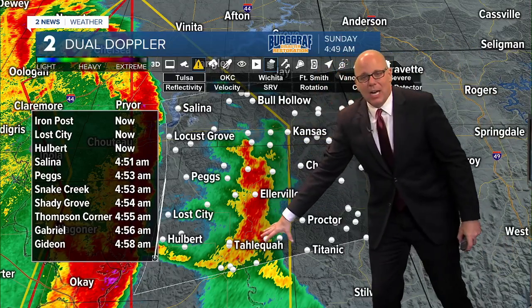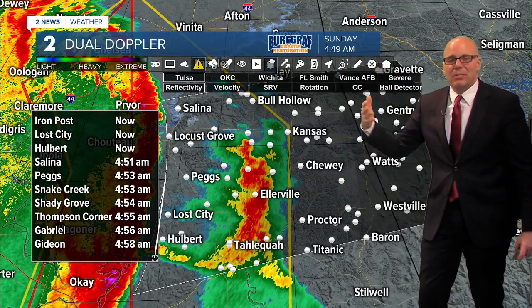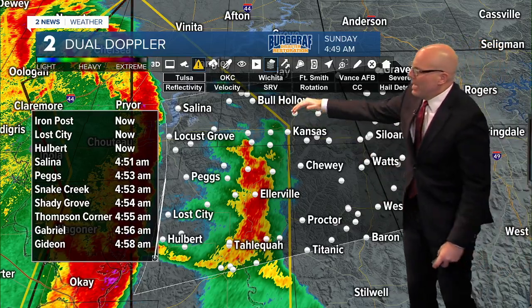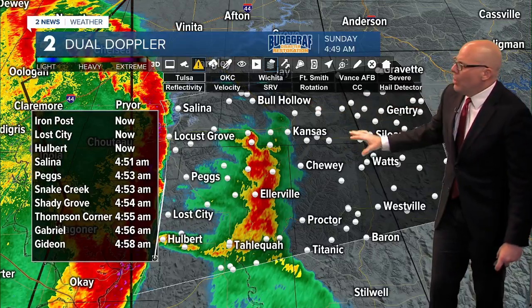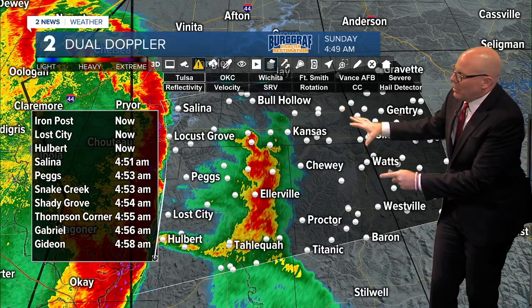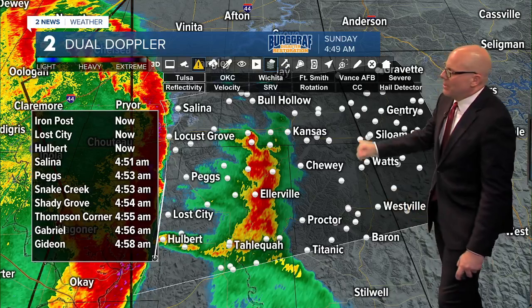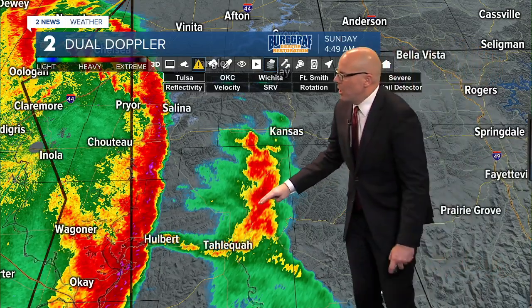We're probably within 20 to 30 minutes of this line moving into Tahlequah. So be prepared in Tahlequah for a strong line of storms to move through, potential for some damaging wind gusts as this does move on in. Little Kansas back over to around areas here near Bull Hollow, Watts, West Siloam Springs, back down to around Westville. You're a little bit farther down the line, but we'll have to watch this as well as this line continues to move on through. So again, it's not wasting its time. That is for sure here as this line continues to push off to the east.